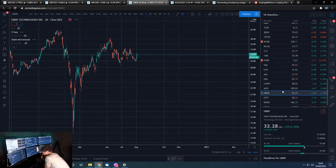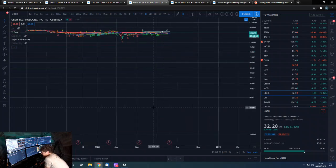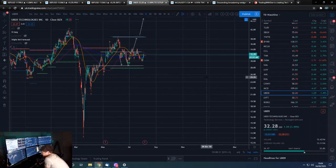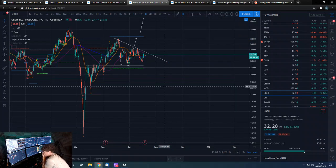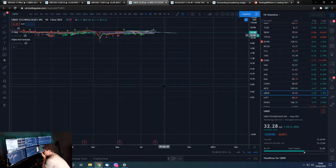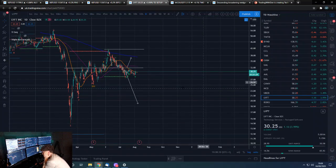Uber. How is Uber doing? How is our favourite Viking doing? Going nowhere, is it? Yeah, going nowhere. We have a trend line coming in down here that we are potentially testing. How we're going to interact with this one, I don't especially know, but things are generally bullish. But yeah, it's just Uber. Lyft, see how Lyft is doing. Very similar, but just not quite as good.